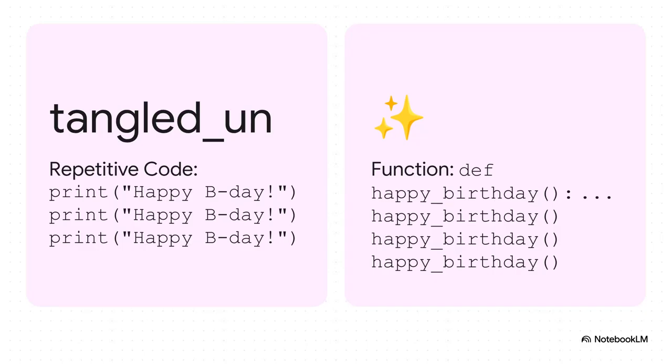And hey, take a look at this. It's the perfect example. On the left, we're wishing someone a happy birthday by just copying and pasting the song. It works, sure, but yikes, it's clunky. Now look at the right. We wrote the song just once, wrapped it up in a neat little function, and now we just call it when we need it. It's clean, it's readable, and it's perfectly DRY. That right there, that's the magic we're talking about.